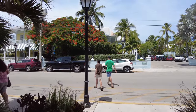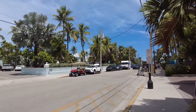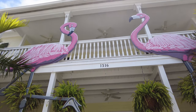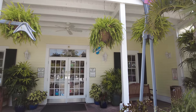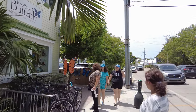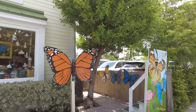Well, that was the Key West Butterfly Conservancy. I have to say, this is a must do when you come down to Key West. If you're into nature like me, for $15 you get a lot and you get to see all these beautiful butterflies and you can get a lot of great video and pictures.